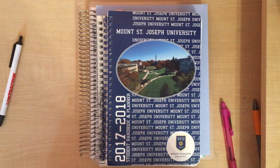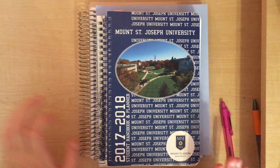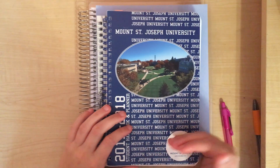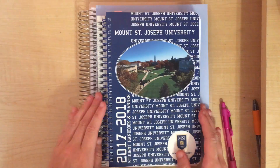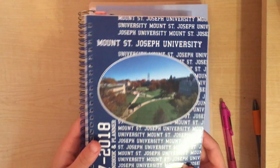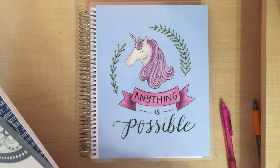So I was thinking a lot recently that school is starting up for me soon, and one of the things I'm really bad at still is planning my day to accomplish everything I need to accomplish. So I have 3 different journals here. I have my agenda for school, I have one, and then I have another one that says anything is possible. I really like that one.